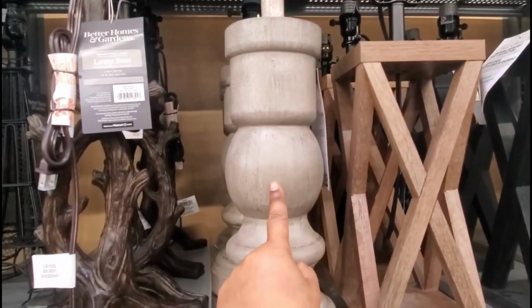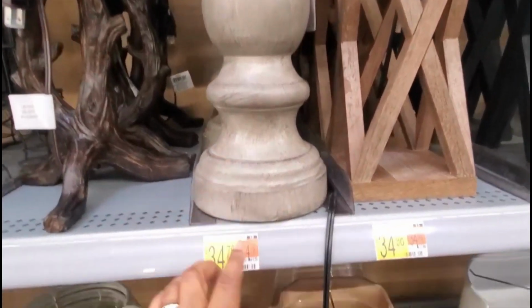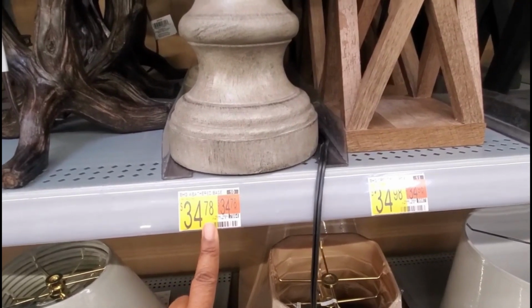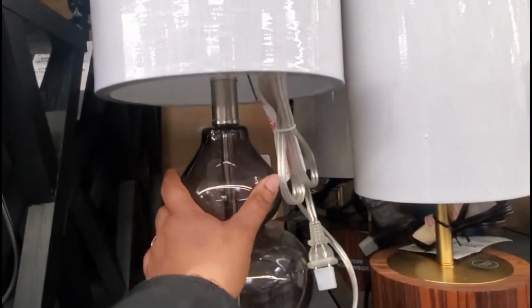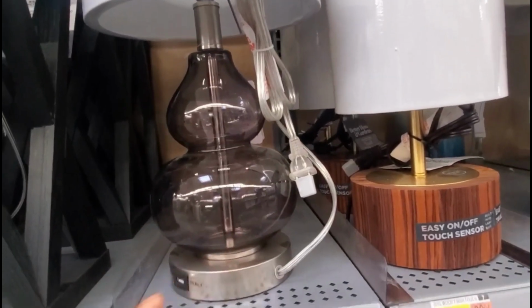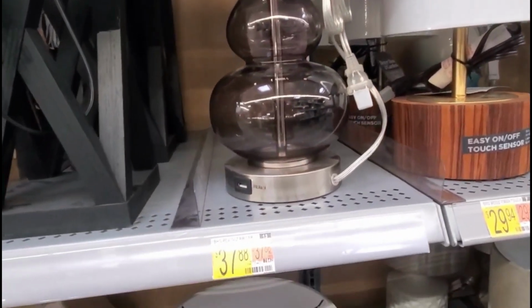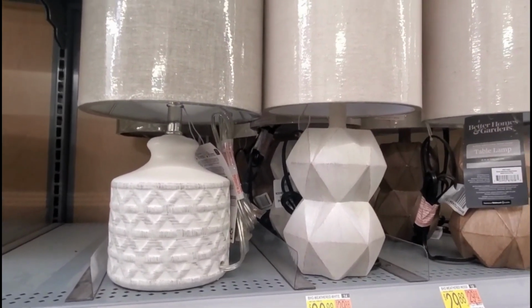This lamp though is giving me so much life. I actually have the taller lamp to this short version, and I love the modern farmhouse look of it, but it's also giving me rustic vibes, and I do like the neutrality of it. So they do have a lot of new and beautiful pieces, pieces that are on trend and things that you can use in your home forever.